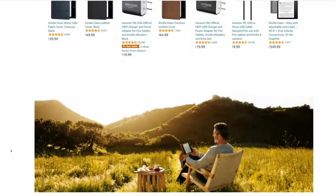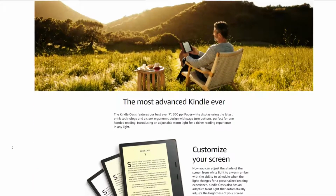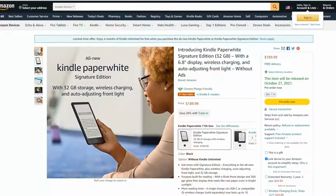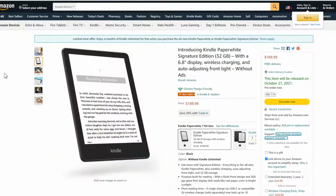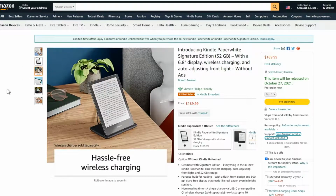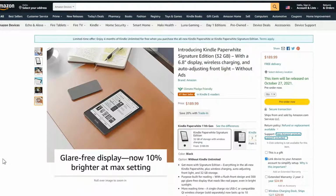Yeah, totally fair. Ooh, wireless charging on the new Kindle Paperwhite Signature Edition. Oh, I didn't notice that. Nice. Ew, with ads? No thanks. I mean, you can just pay for it. I think I bought the one with ads and then paid to get rid of it. It's the exact same thing, but mine was on Amazon Prime instead of not, so I was like, I guess I'll do that. 32 gigabytes of storage, wireless charging, and auto-adjusting front lights.